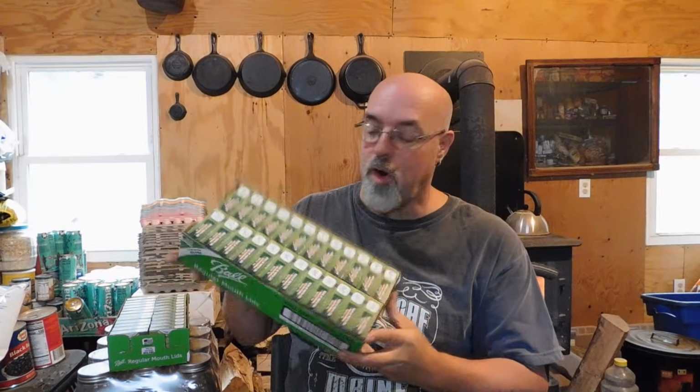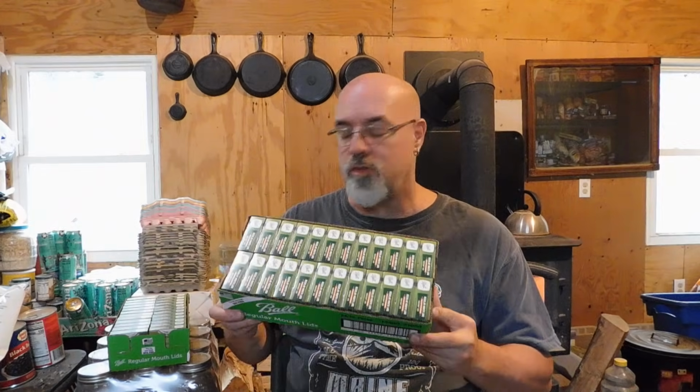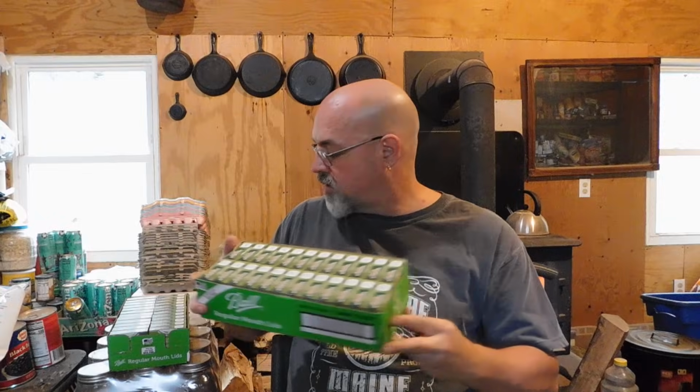There's another 24. There is 288 lids in a case. So you're looking at over, what, 574, I believe, if I'm not mistaken. 576. 576 lids. Now, they had a third case that had a few out, and I decided not to be a completely selfish prepper and take them all. Because normally I would do that in a heartbeat, but I was so shocked that they actually had lids.